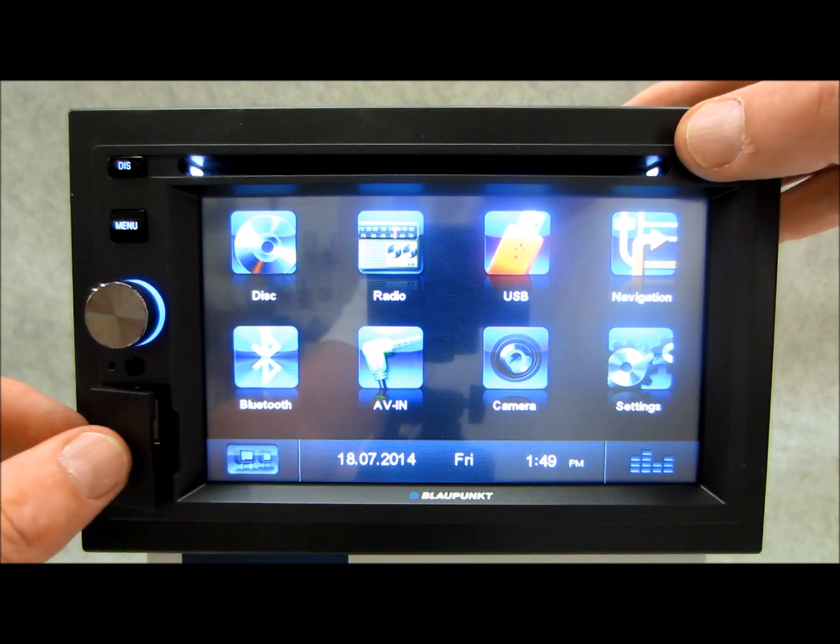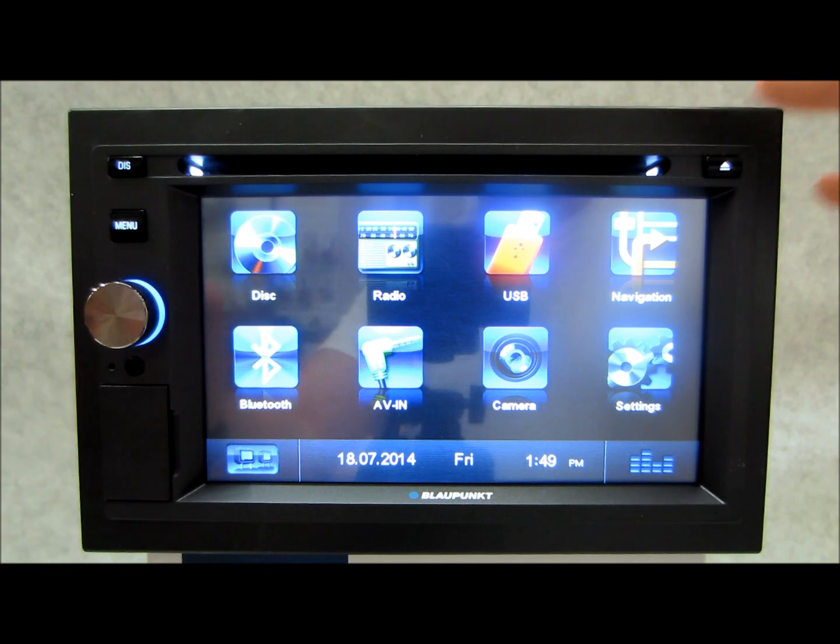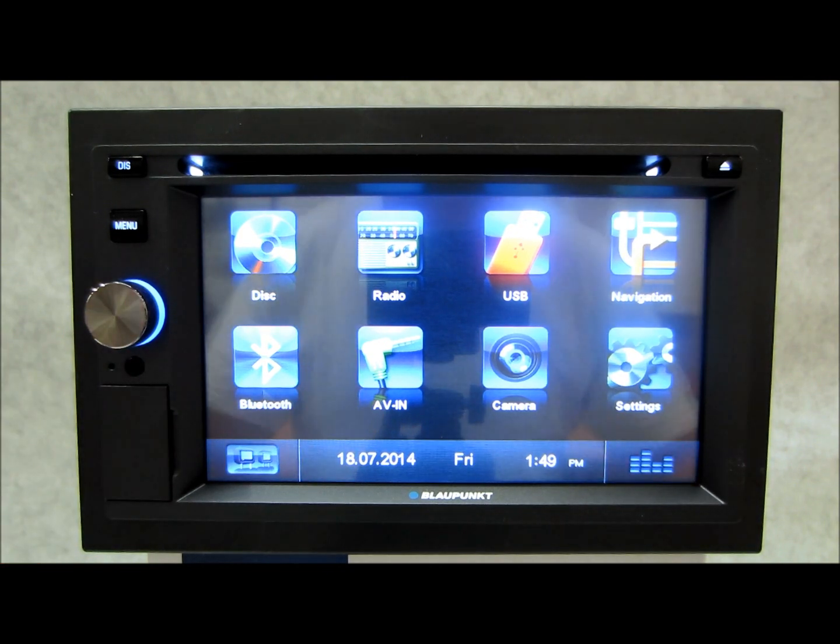And I think the first thing I'm going to get into on this unit is definitely the GPS, because I really just can't control myself. I have to talk about this GPS. Once I started getting involved in researching Blaupunkt a little bit more and seeing what they've been up to as of recent, it took me to the iGo Primo navigation software.